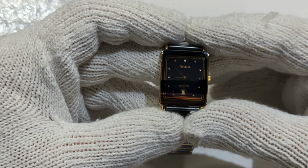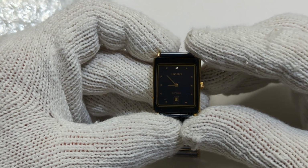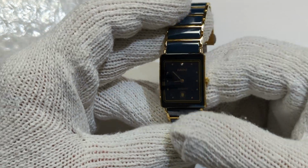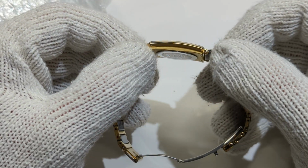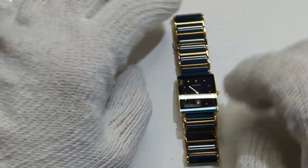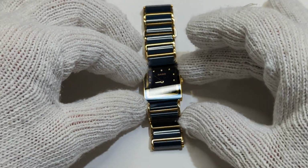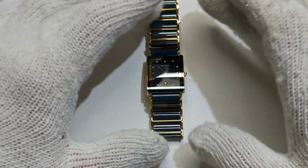But anyways, I am really happy that you joined me doing this. This was a lot of fun. I am trying to find another bag of broken watches. I've been scouting out today, but really there's not that much out there anymore. But so there you go. That is it. That's the Rado.